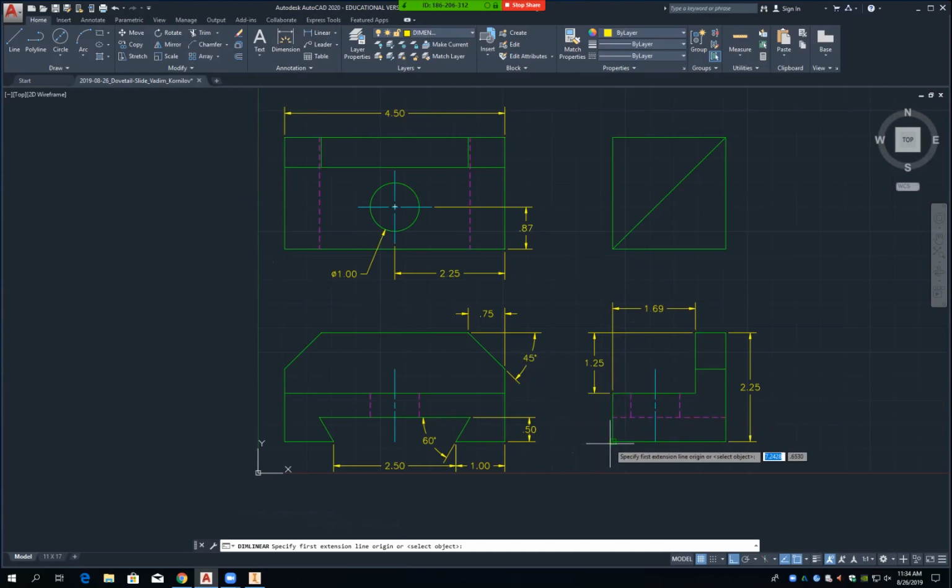So now we have to draw this dovetail in our other views. And so my dovetail now, my right side view is coming over to here, right? And I could trim that up if I wanted to by clicking these two here, getting rid of that line and that line right there. But what type of a line is this going to be? It's going to be an invisible line, isn't it? It's going to be hidden. I'm not going to see it.